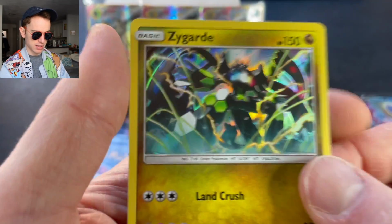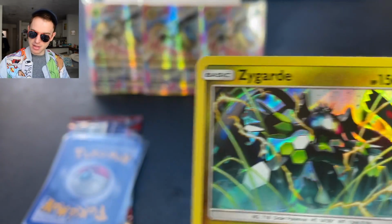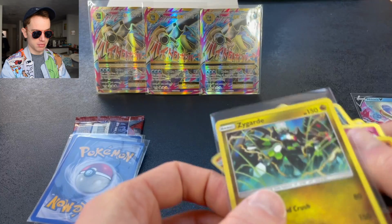Nice, a Zygarde, wow, that's a really cool piece of art there. Very nice, I'll slip that into a sleeve. Always got to protect those hollows. Nice. Cool. All right, let's move on.